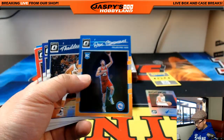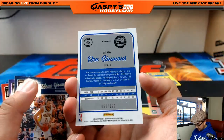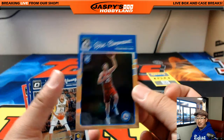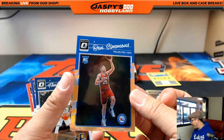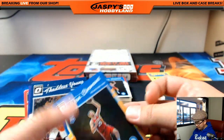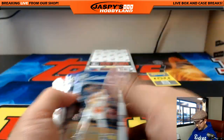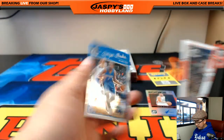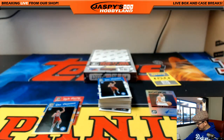Couple Dwyane Wades. Ooh, nice. Ben Simmons, out of 199. 53 out of 199. Like, what does this sell for? I mean, if that rookie refractor went for... It's crazy. His autos are exclusive to Upper Deck, so that's why you see a lot of big prices for just Ben Simmons parallels and stuff.